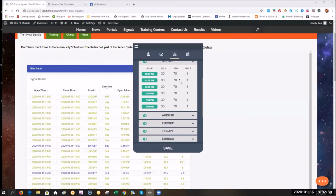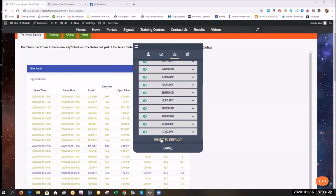So let's say, for example, the AUD JPY at 1 p.m. has, let's say, less than 80% chance of winning in its signals. If I click that, that means it'll trade these, but it won't trade this one. And again, if it's at 100% or 98, and I decide yes, it's worth trading, I will then click it back on, and it will then trade them. And the same goes for all the pairs that we have down here. I can alter anything I want in these.